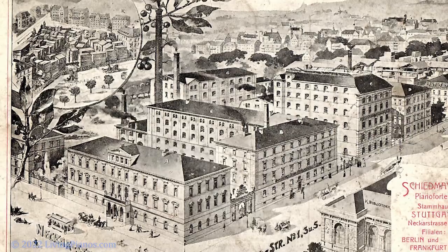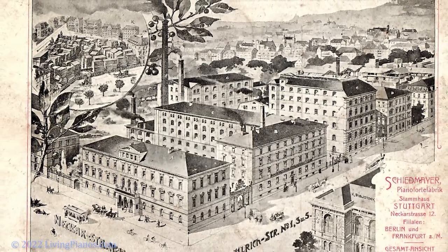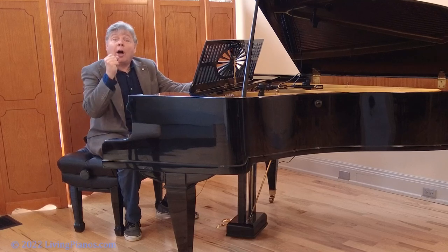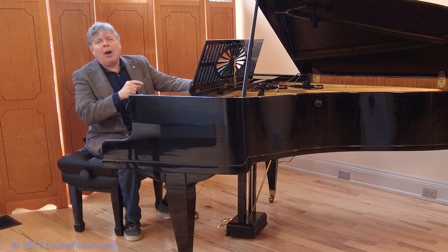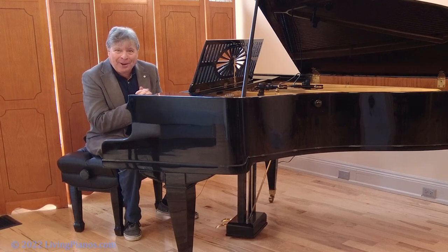Schiedmayer started producing pianos in the 1800s and stopped producing their factory in the 1980s, but fortunately, Ibach, another great German piano company, bought out the rights to Schiedmayer pianos.